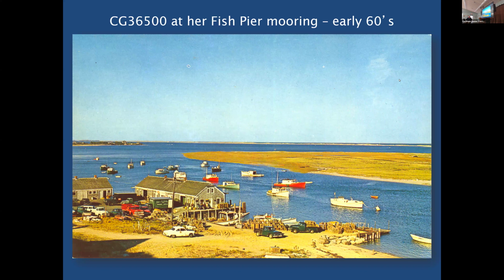So here's Chatham Harbor in the 50s. Those 2 green pickup trucks down at the lower right, one of them was Harry Hunt's. He was from Orleans, and the other one, Joe Stapleton. They were both fishermen or lousemen.